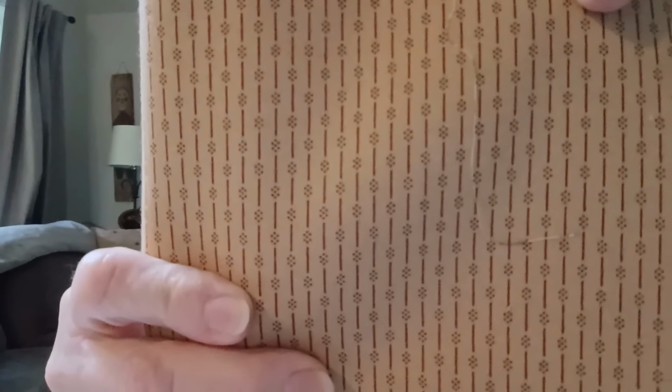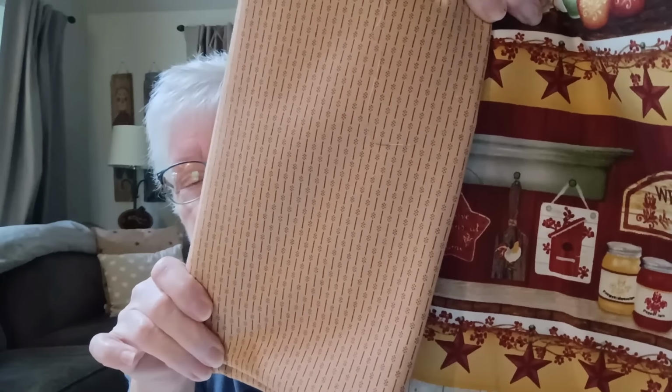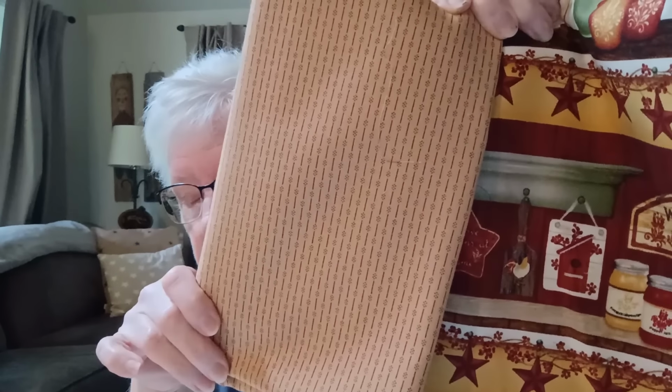Now for the inside of this, let me think, yeah, this is Primitive Gatherings also. When I bought it, I didn't know what I was going to do with it. What was I going to use it for? But it's got that barn red and tan that I love. If you can see that design, not real clear, but the colors are perfect. So that is going to be the inside of these bags.